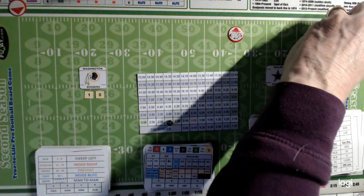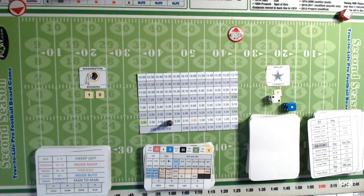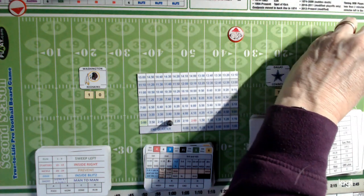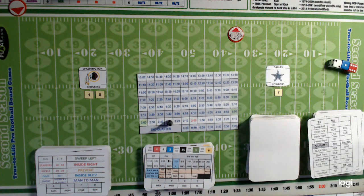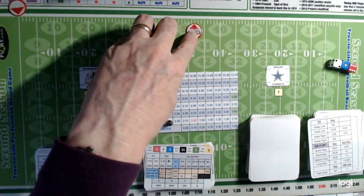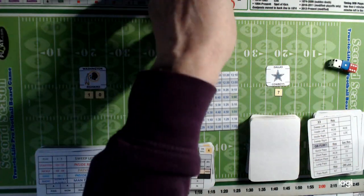So here we go then. It's the red and white dice. So it's not going to be recovered by the offense, but it will be 13 yards, and that is where Washington will take over.